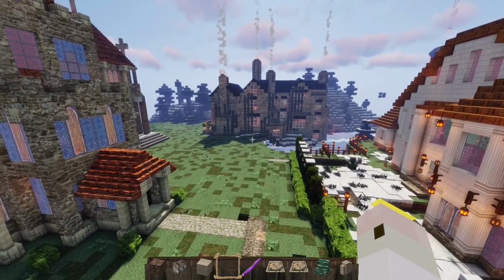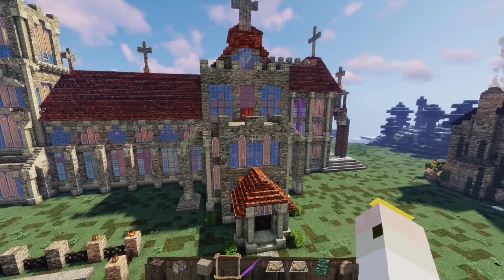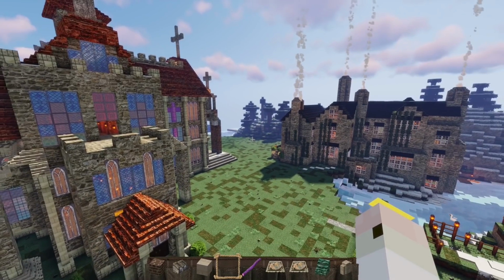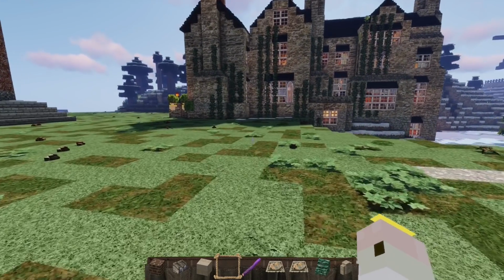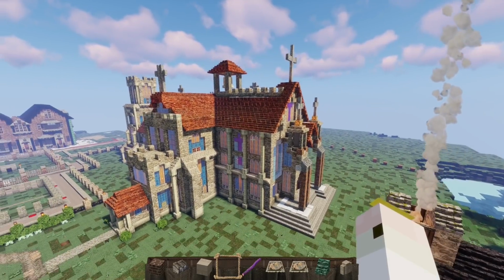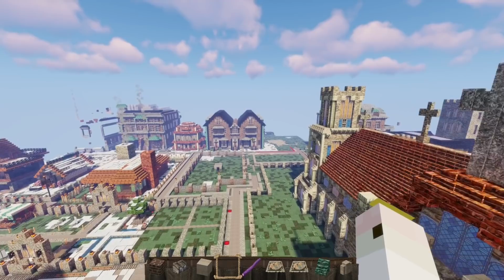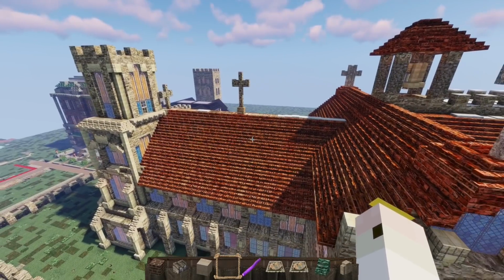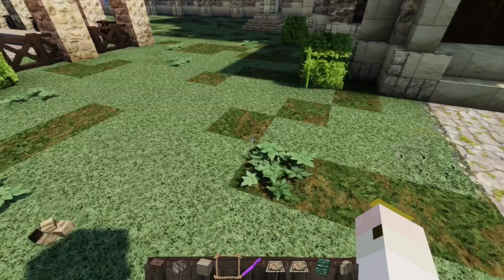And again, I create these from scratch in Minecraft just because we both love dollhouses and miniatures and that type of thing. And this is a little vicarage here I built for the church. So these are all buildings that we've created. One of the reasons we do this, besides our love of Minecraft, is our love of building and our love of dollhouses.